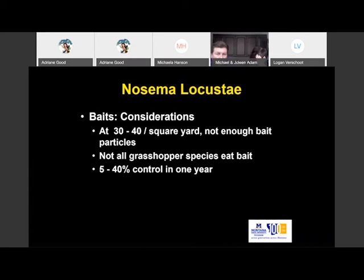I do not know the price of Nolo Bait or the availability of it. It sounds like it is available, but it sounds like it's pretty pricey. I know some folks, when I was an agent in Toole County, got together with a bunch of neighbors and sprayed a bunch of Nolo Bait and were really happy with the results. But it was a group effort, a community effort.